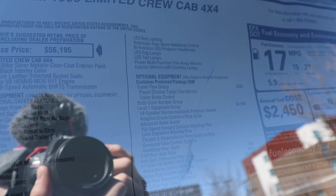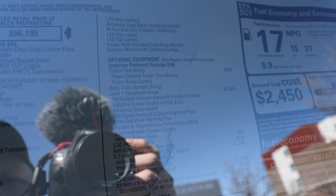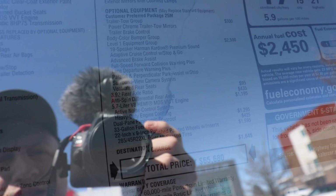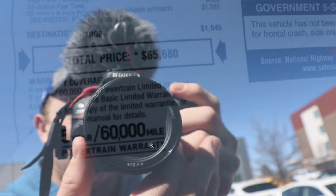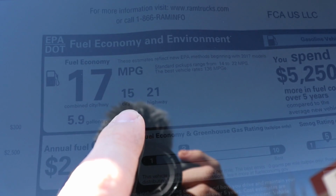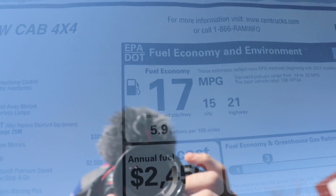I don't know if that'll focus for you. There's your 19 speaker premium audio, 33-gallon fuel tank, 22-inch rims, active noise canceling system, heavy-duty engine cooling system, bringing the total price to $65,680. Like I said earlier, 15 city, 21 highway for your MPG, for a combined of 17.